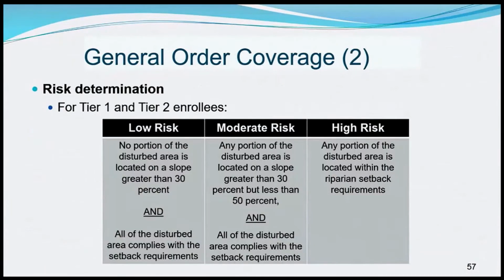And the risk determination facet of our coverage structure is based on the slope. So low risk sites have no portion of the disturbed area located on a slope greater than 30%, and moderate risk sites have any portion of the disturbed area located on a slope between 30% and 50%. The low risk and moderate risk categories both comply with the riparian setback requirements. The high risk category is for sites that have any portion of the disturbed area located within the riparian setback requirement. And this designation is meant to be temporary until your facility can move the land disturbance away from the riparian setback.